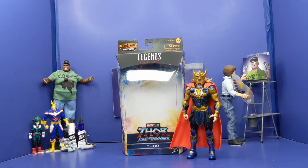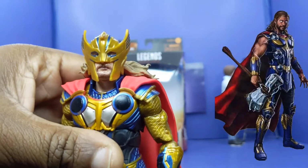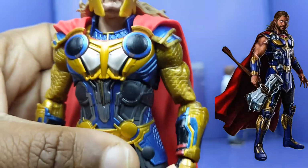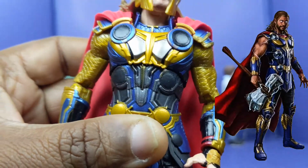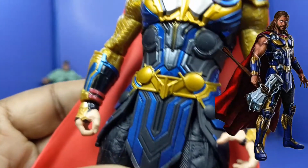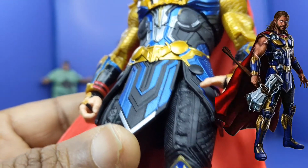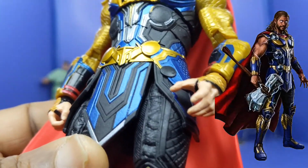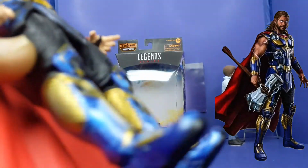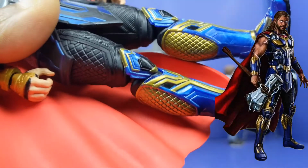And now we're going to talk about the main man himself, Thor. Now, I really do like the suit. I love the type of blue that it has, and the gold and the black all mixed in as one, looking quite nice. This right here is my type of blue. Is that a royal blue? I really do like that. I like the shine of it. And I really do dig the boots, how these are actually made in the look right here.